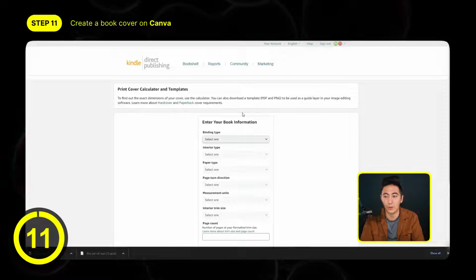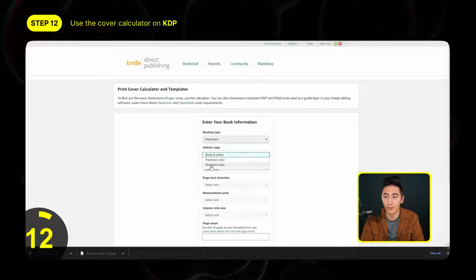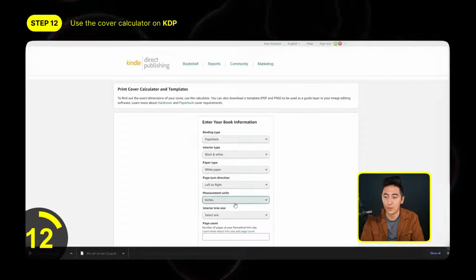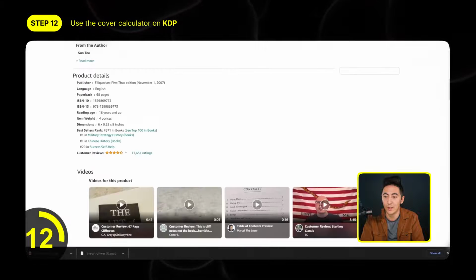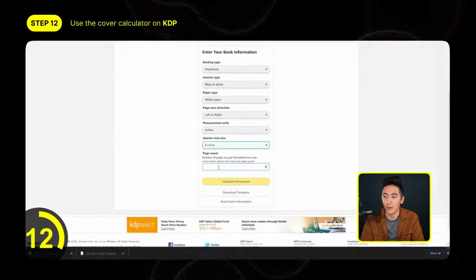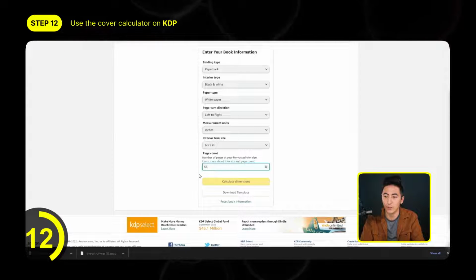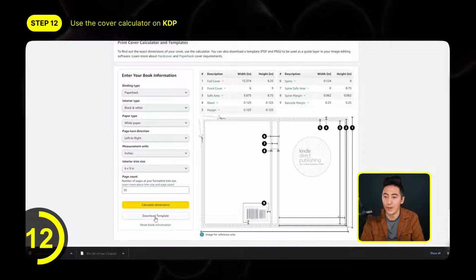Next, what you want to do is go to the cover calculator on KDP, and select things like paperback, black and white paper, left to right, in inches, and then the trim size, we want to do the 6x9 since that's the same size as the one that is over here. And the page count, so once you remove those pages, you can put the page count, but the page count doesn't really matter too much. So we're just going to go here, calculate dimensions, and now we can download this template.